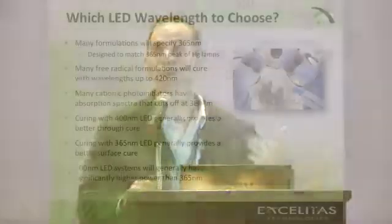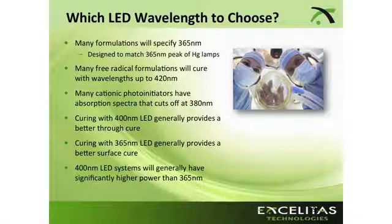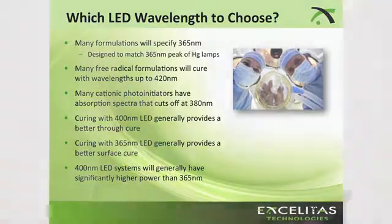So we have multiple wavelengths available. Which one is right for your process? There's different ones to choose. So many formulations that we run into, they'll specify 365 nanometers as the wavelength. A lot of that is historical, based on the formulations being set to match the 365 nanometer peak of the mercury lamps. But what we've seen in our testing is that many of the free radicals will cure with wavelengths above 400 nanometers. Many of the cationic photoinitiators, though, tend to cut off at 380 nanometers and below, again somewhat limiting the LED available for curing them.